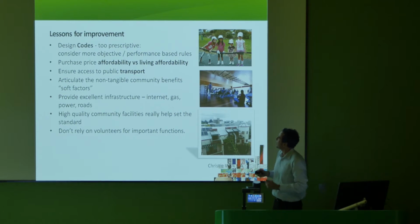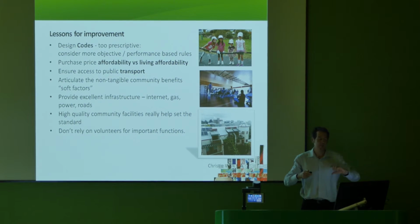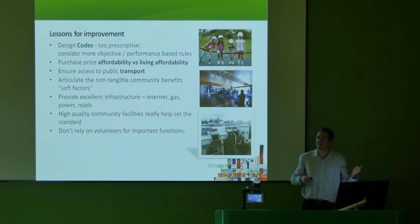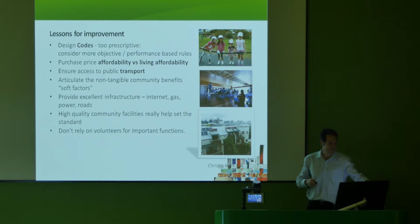Lessons for improvement, because I know you guys are here to hear about those things. So design codes, as I said, probably a bit too prescriptive. So in the future, what I'm recommending to others is a more objective base. So go and build a NatHERS rated 8-star home. How you do it, that's up to you. Now don't forget there's also toxicity you want to consider and other things like that. Ventilation won't always be picked up in the NatHERS tool, for those who know about rating tools.